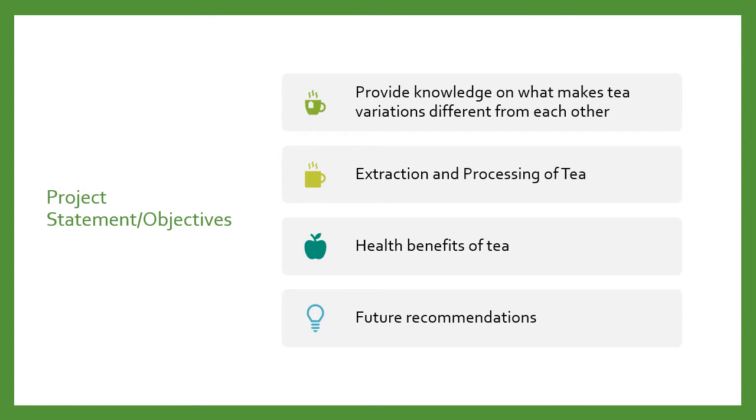The purpose of this review is to provide a list of health benefits that drinking tea gives to the consumer through the presence of antioxidants and catechins. A short review on the different types of tea, as well as extraction and processing techniques, will also be covered. The presentation will end with some future research and recommendations.